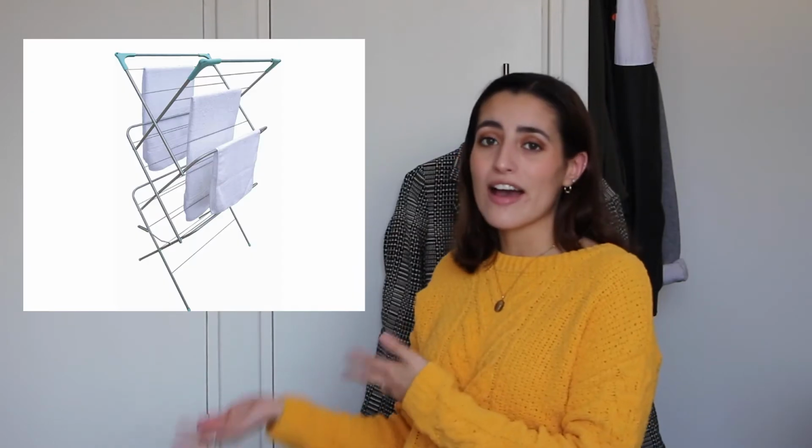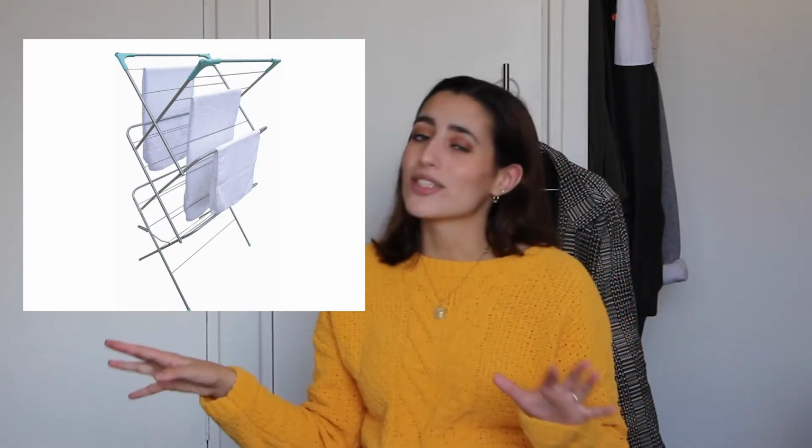So what I recommend again is a collapsible drying rack, and this one is useful for any house that you will ever live in. I love it. This is the one that I have. Again, super cheap. It wasn't expensive at all, but this one is so worth it. I like this one better than the one that goes to the side, because the one that goes to the side takes up so much space, and again, we live in a shoebox, so we don't want to do that.